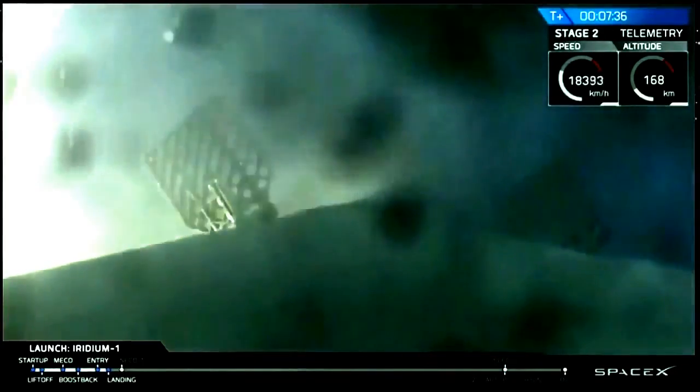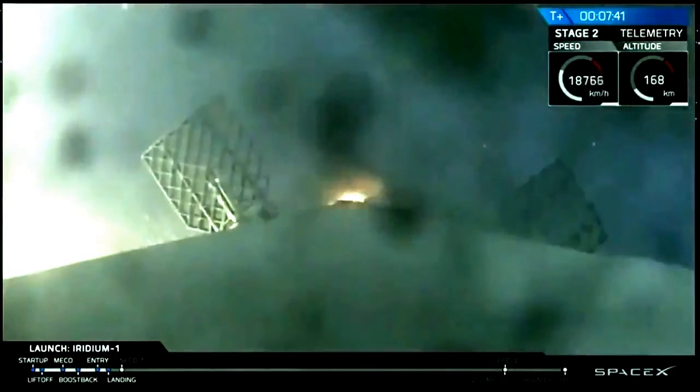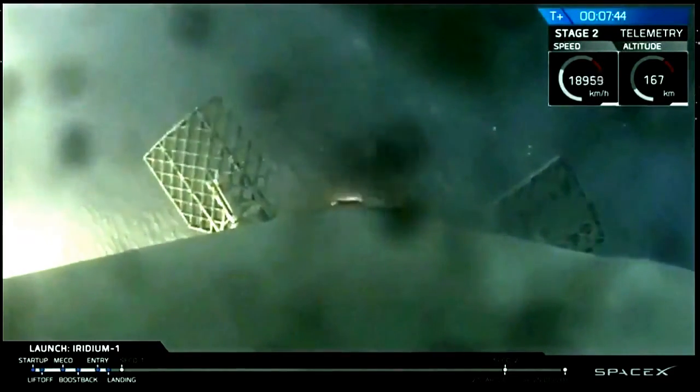our drone shot. You may have noticed little puffs of what looked like smoke coming out from between the grid fins every once in a while. Those are part of the attitude control system.